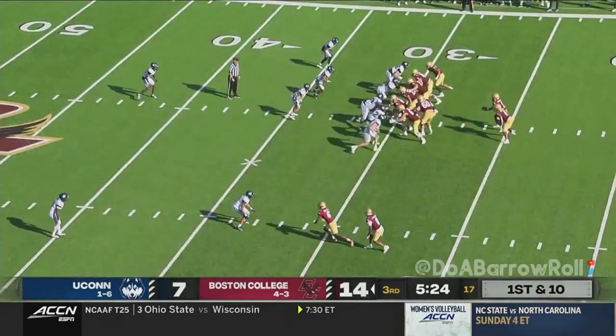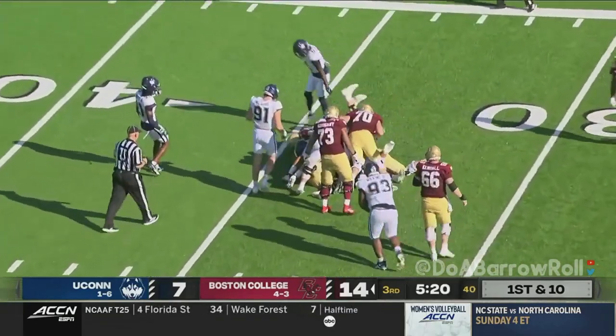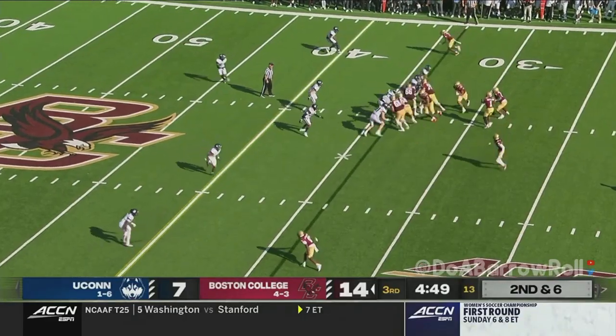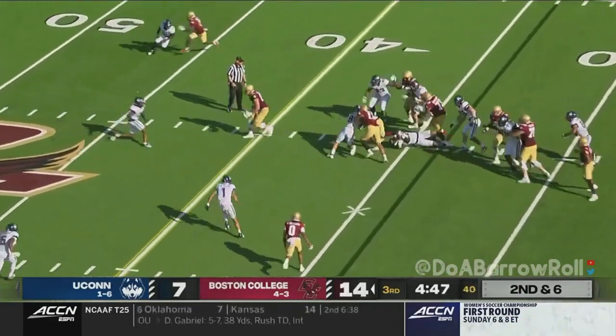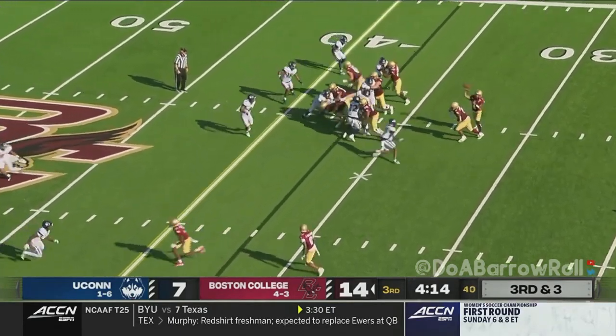I was wide open. Why didn't you throw it to me? For 35 years, he was telling me he had a chance, and I finally saw a camera angle. A couple of those wide open receivers in the first half, and his receivers didn't do him a lot of favors either with a couple. He's got to use his legs to his advantage. Throwing.